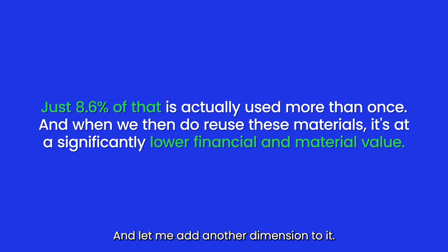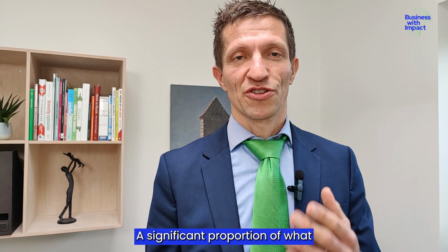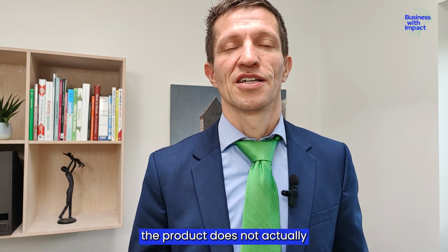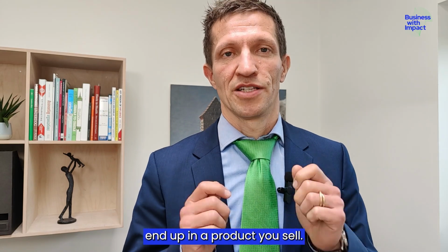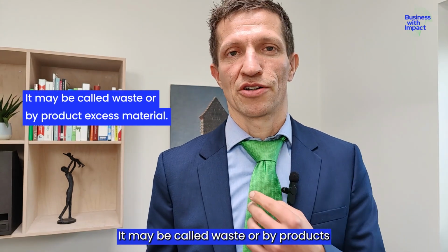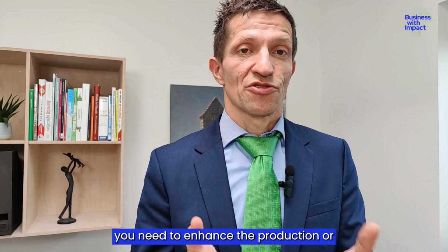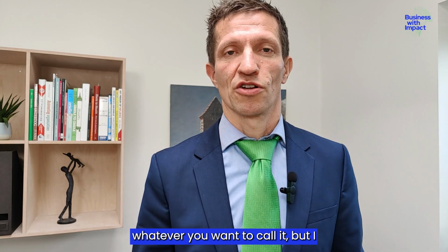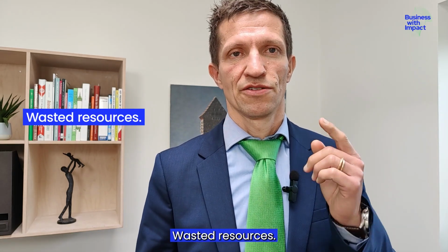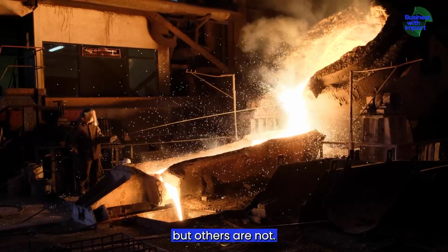And let me add another dimension to it. A significant proportion of what you buy as an input to making the product does not actually end up in a product you sell. It may be called waste or byproducts or excess materials or just materials you need to enhance the production or whatever you want to call it. But I think we should call it what it is: wasted resources. Some are of course inevitable, but others are not.